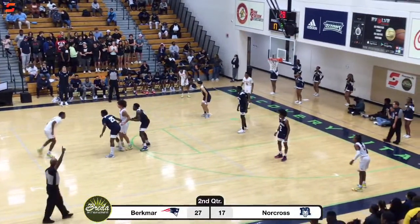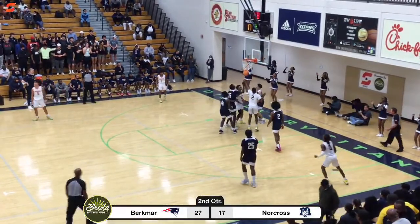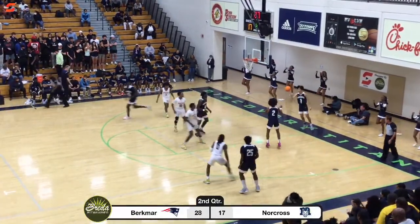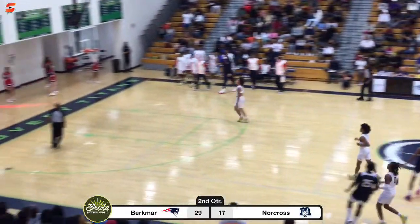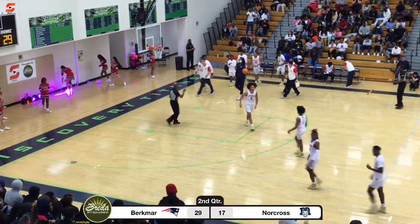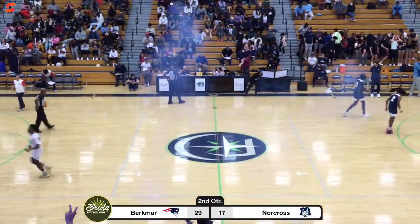Final 10 seconds. Hill behind the back. Hill makes his move down the lane, hanging in the air and scoring. Hill has turned it on in this second quarter. 8 points, 6 in the quarter, a long heave, and it is a commanding 12-point lead for the Berkmar Patriots.